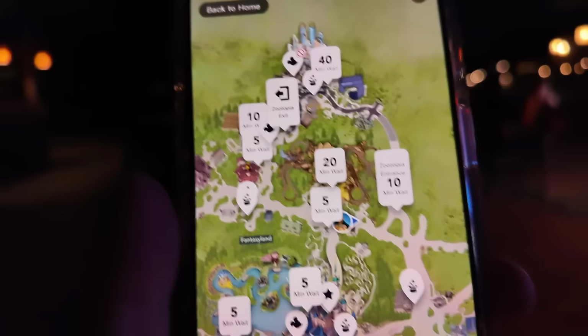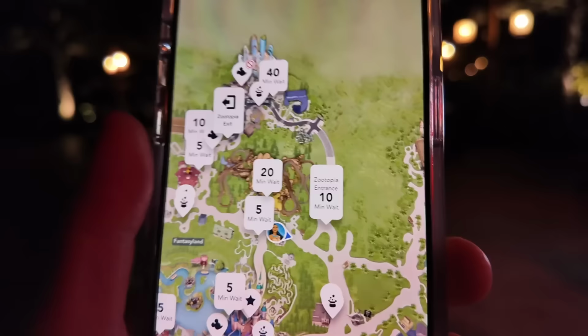Anyway, you can see here on the app, so Zootopia is behind Snow White, and the entrance is here, so you have to wait to get inside, and they have the wait time on the app. So it's an estimated 10-minute wait. And then the exit is on the other side.